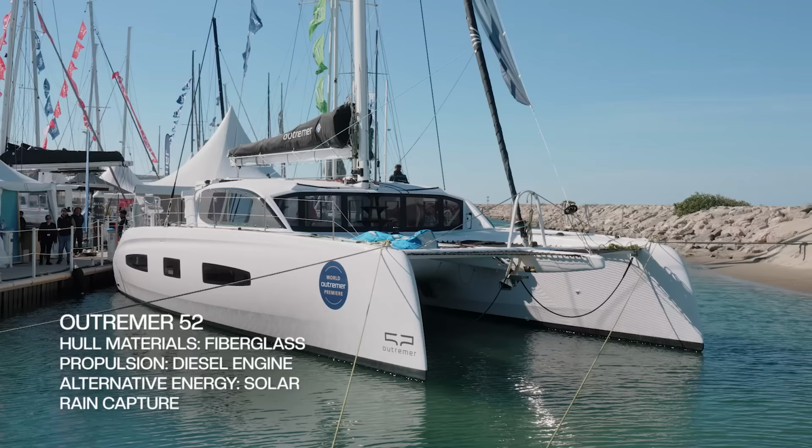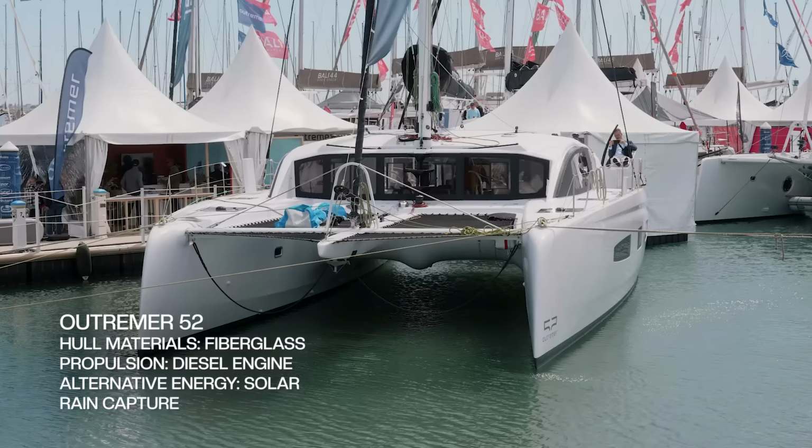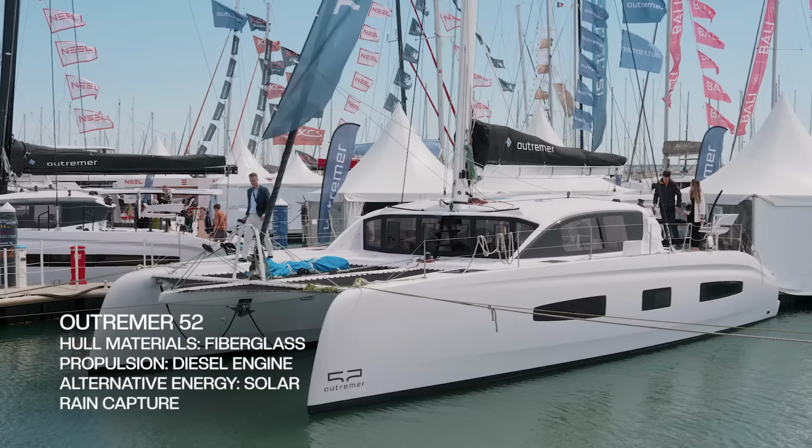Very excited to see this next boat because this is the world premiere of the Outremer 52 and they've made a lot of big changes. It is a very different layout and a very different boat from their previous models and a lot of positive changes in my personal opinion.